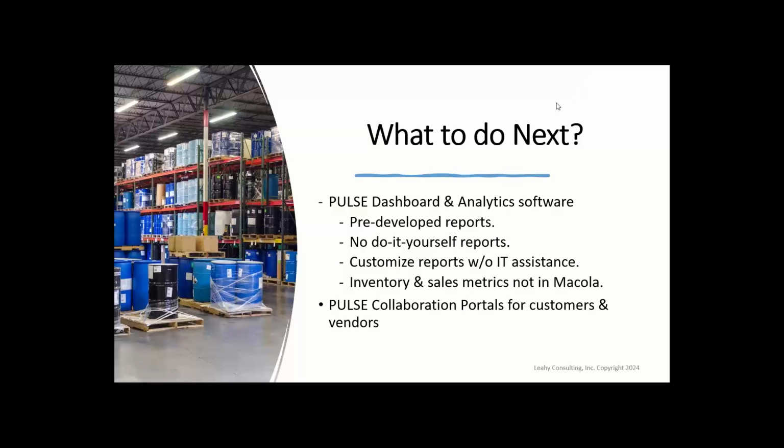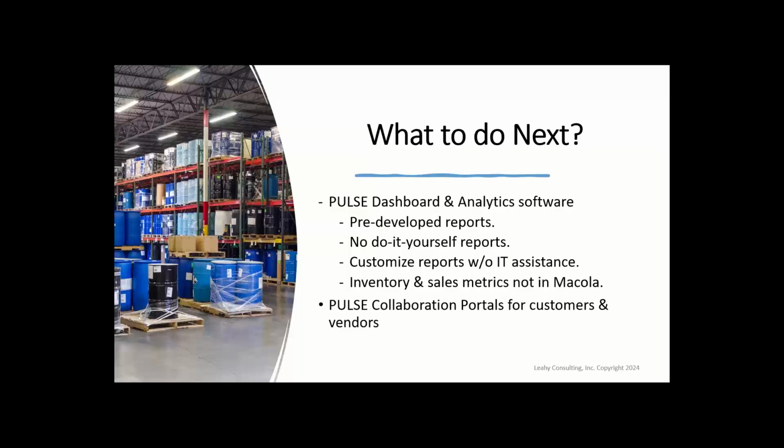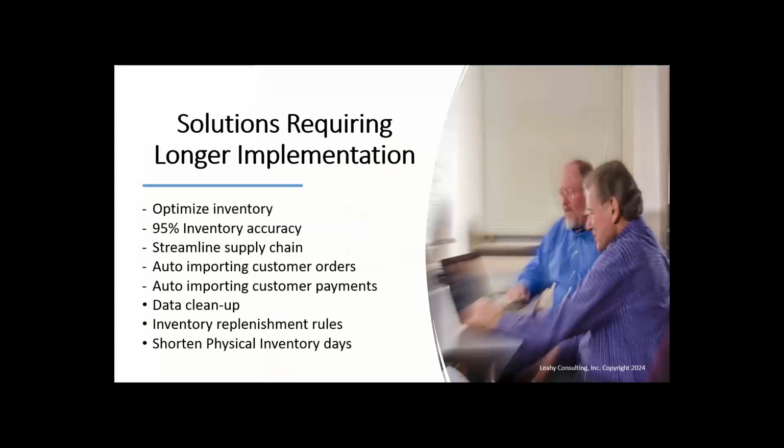Okay, so where are we? Well, we started at the beginning, quick wins under $5,000. We then went to the next screen, which was what to do next. We had dashboard up here, and we had the portals up here. So we're going to go on to our next phase, which we have mentioned here, solutions that require a longer implementation cycle. And so I'll just go down through this list here. Optimizing your inventory, trying to achieve a 95 or 98% inventory accuracy, streamlining supply chain. And now we have two big ones that are coming in.